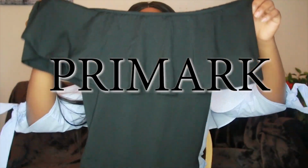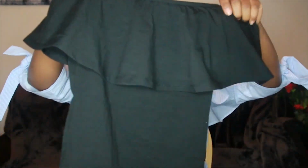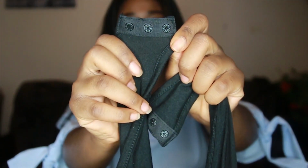The next item is this bodysuit from Primark as well. Very stretchy too. I think this is so cute. It is black, so it might be a bit hot, but it still can set trends. Like, don't get it twisted. I feel like this can still be a look. It's actually such good material. It has the three buttons. I don't know if you can see. Yeah, it has the three buttons that you clip.